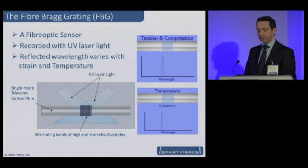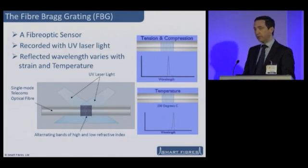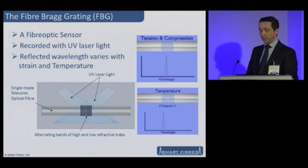Now, the important thing is these 2 effects are independent. So if you have control or knowledge of your temperature, you can use it as a temperature compensated strain gauge, or if you have no tension or compression on the fibre, then it's a very effective optical temperature sensor.